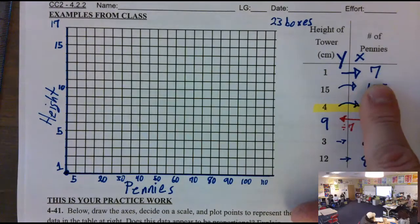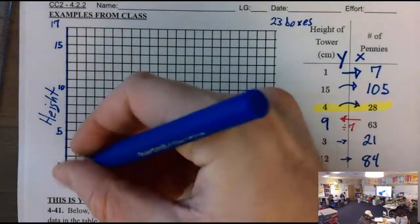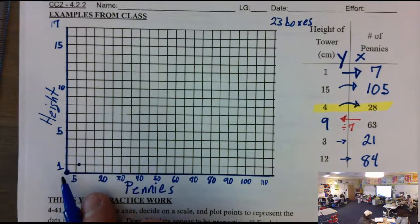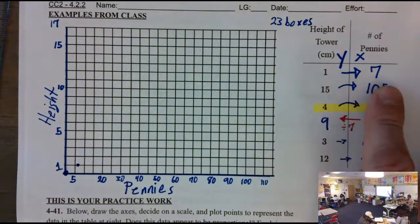So this is an x of 7 when y is 1. Be careful. That'd be like right about here. Right at 7 pennies and 1 centimeter. Be careful that you don't go up to 7. That would be the trap door, thinking that this is an XY table. It's actually a YX table.